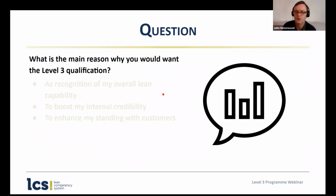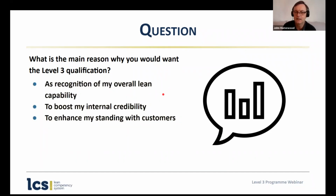Well, they're not untypically. It's, if you like, a recognition. It provides a recognition for yourself, a justification, to a certain extent, a crystallization of what you've done over many years that may not have been recognised. Sometimes it's an opportunity to boost your own personal profile, your internal credibility.